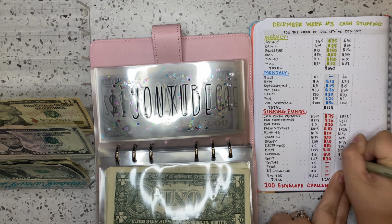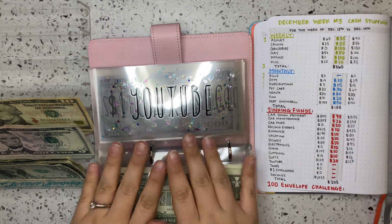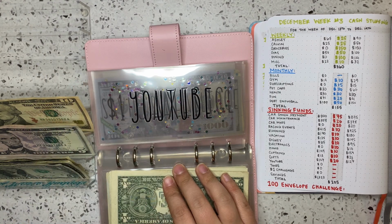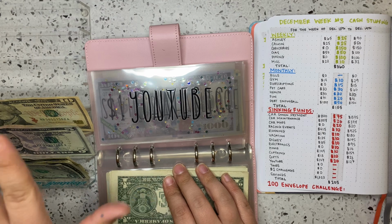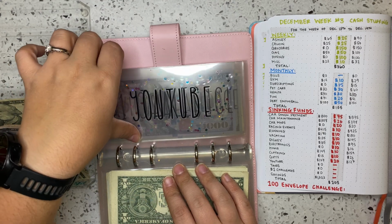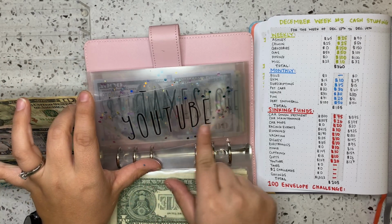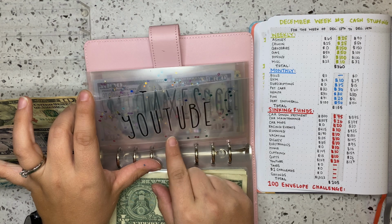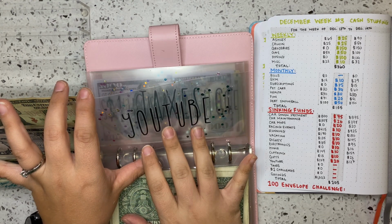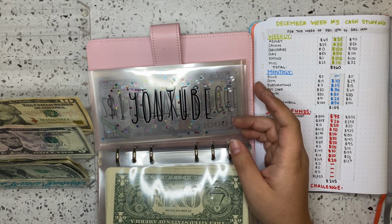All right, so the next few envelopes are new envelopes. I'm not stuffing these this week, but I wanted to show you in case you missed the unboxing video. I got an envelope for YouTube because I want to start putting money away for giveaways and such, most likely at the start of the new year. I'm going to start stuffing these then because there's just too much right now with Christmas.